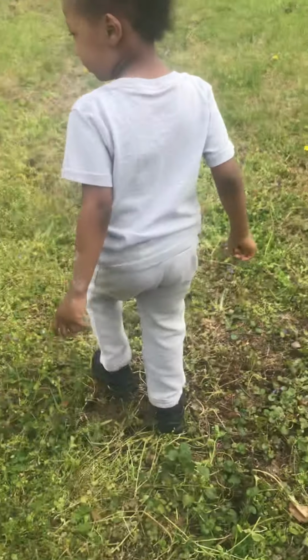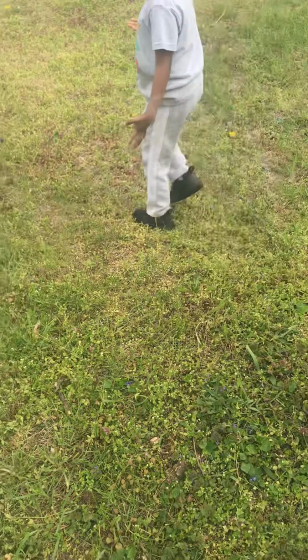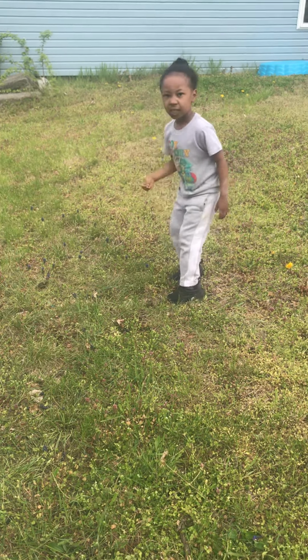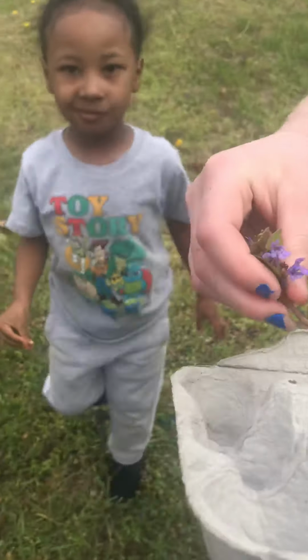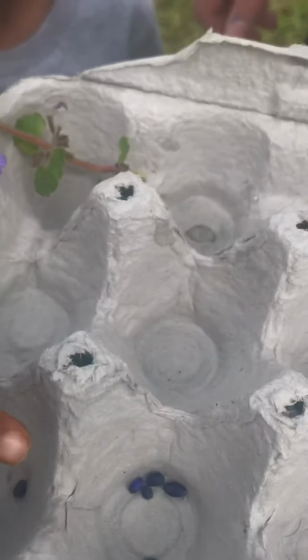All right. So, can you guys look for a purple flower first? I found one. Go ahead, get one. Okay, put it in the container. It's like a whole thing, but it's still purple. Let me see yours. Okay, put it in the container. There we go. All right.